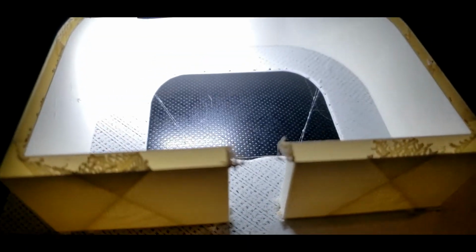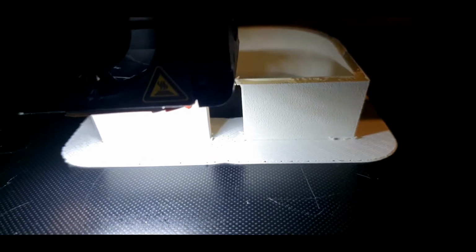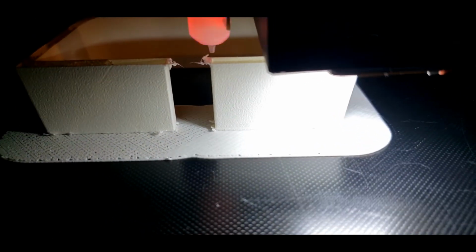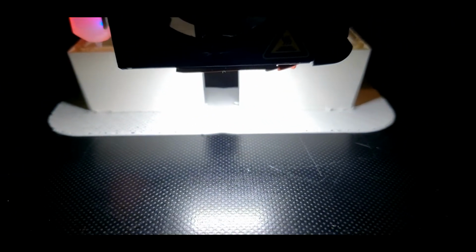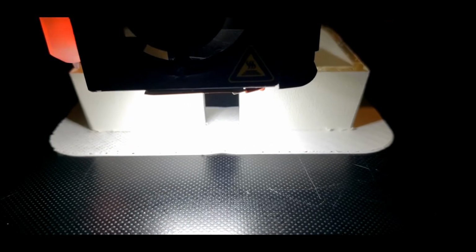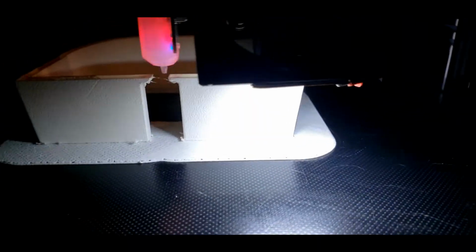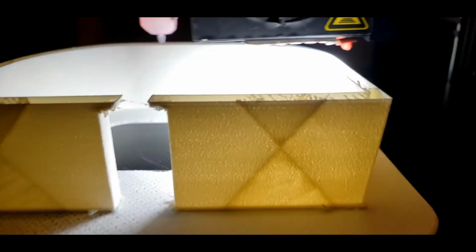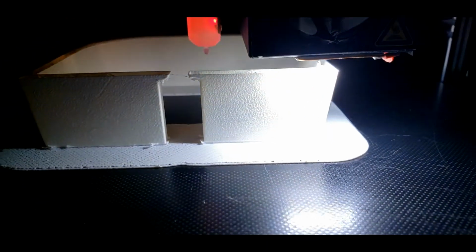Yeah, it looks like that first area is starting to print, and it doesn't look very good so far. But again, I think that's where the servo is supposed to go in, and not an important part. So it sort of did what I was hoping for there. Whoa! I'll have some cleanup to do there, no big deal.